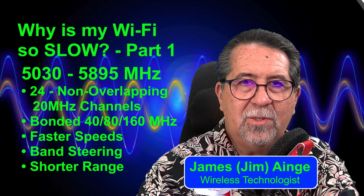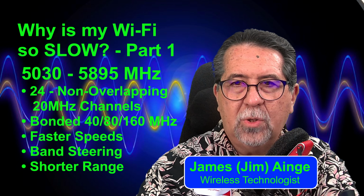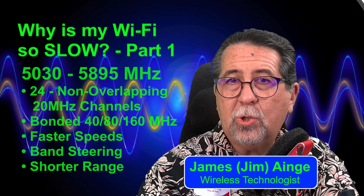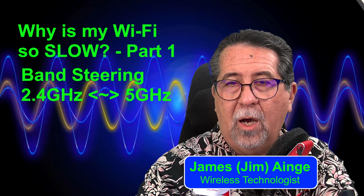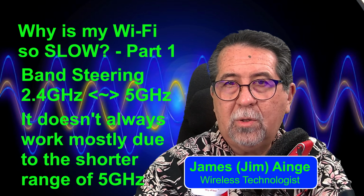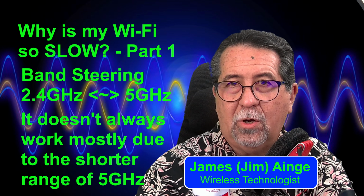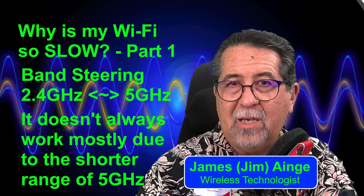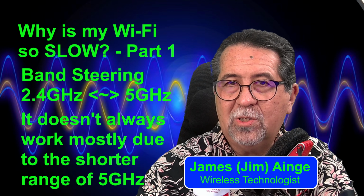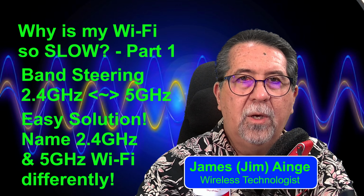And here is the push. The device is trying to decide that for you. So what I want to really point out to you is that you can make this a choice that you have. Band steering, because of the way it works, does not always work the way you want it to because of the shorter range of 5 gigahertz. Even though it could be as fast, if not faster than 2.4 gigahertz at that range, the devices are deciding, no, signal's too weak. So, easy solution.